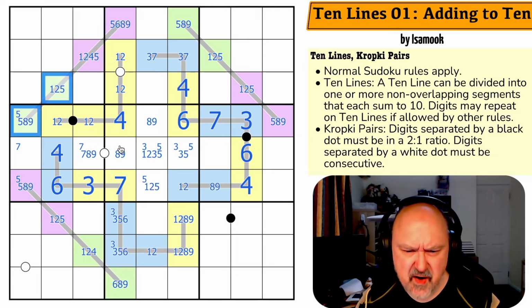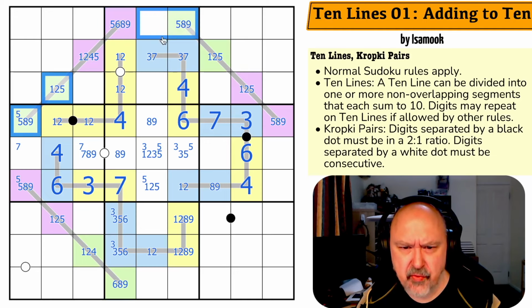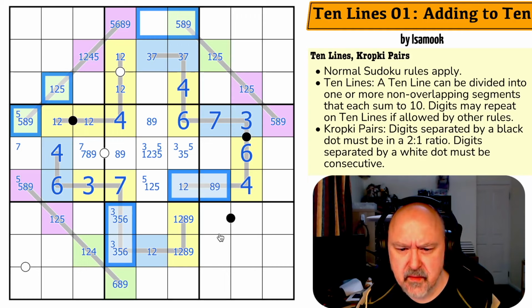So if these were 5, that again forces 5 up here, not there. So 5 is in one of those two. So that would force one of those to be 5. So this would be 3, 5. That would be 2. So that would be 2. That would be 8. There'd be no 5 on this line at all. This would be 1, 9.